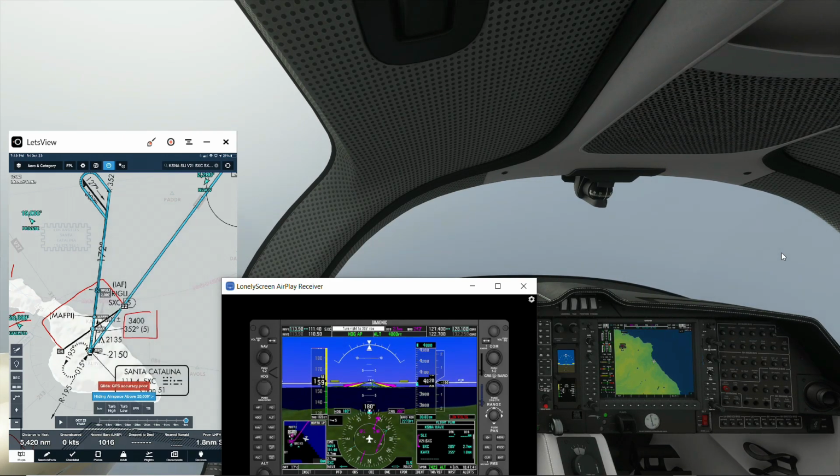Yep, 3003. Camarillo Tower, Skyhawk 66 Papa, 10 miles to your east over Thousand Oaks, requesting Delta transition over to Oxnard, northbound departure with information Zulu. Sorry guys, I got multiple aircraft calling me at the same time with requests.